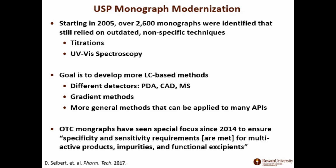And over the past 8 years, over-the-counter monographs have had a special focus because there's a goal to make sure that specificity and sensitivity requirements are met for a variety of products, as well as impurities and excipients that exist in those drugs. And this is especially important because for a lot of these over-the-counter analgesic drugs, they're manufactured all across the world. And so you think about the different manufacturers who might be working on these compounds, making sure that these methods translate well from lab to lab is an important technique.